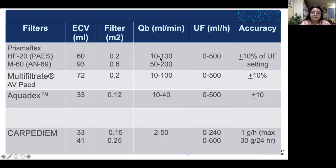Depending on the size of the filter, the blood flows also vary. This is where what we talked about, that if you have a smaller filter, you can get away with smaller blood flows. So that's the advantage of a machine like Aquadex, where you can work with a blood flow of 10 to 40 mLs per minute, or Carpediem, which works at a blood flow of 2 to 50 mLs per minute. The bigger filters have wider ranges, 10 to 100 or 50 to 200 mLs per minute. And their accuracy or the tightness of fluid removal control also varies. For the most part, most devices are between about plus or minus 10%, and Carpediem is the only one which has a much narrower range for accuracy of 1 gram per hour.